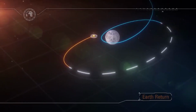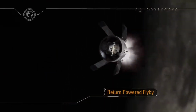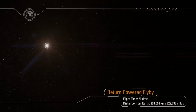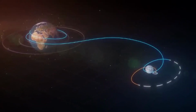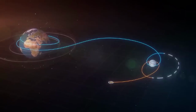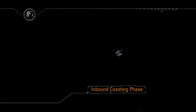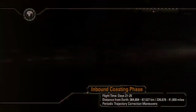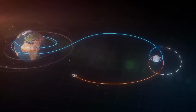Orion will exit the distant retrograde orbit with another lunar gravity assist and service module engine firing. Along the way, the trajectory will be adjusted to target the Earth's thin atmosphere at over 250,000 miles away, and ensure precision landing in the Pacific Ocean following a direct entry. During the coast home, Orion will maintain the desired tail-to-sun attitude to optimize spacecraft cooling and maximize power production in the deep space environment. Another 4 days return coast home to Earth.